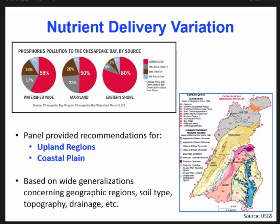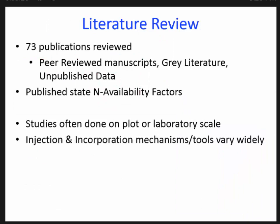So for phosphorus in particular, we just broke it into two ideas, upland region or coastal plain. And we kept it that simple. It worked well when we talked with the modelers, and that would fit the plan that they had. We could say that this was largely a giant literature review with a giant spreadsheet that took every piece of literature, put the numbers into a nice column in a spreadsheet somewhere, and looked at a lot of things.